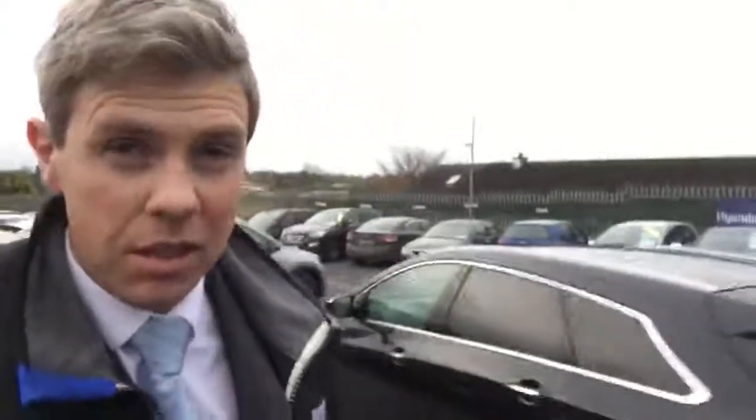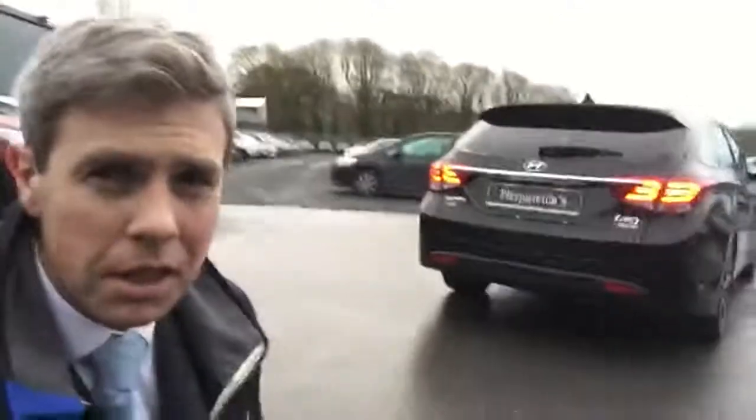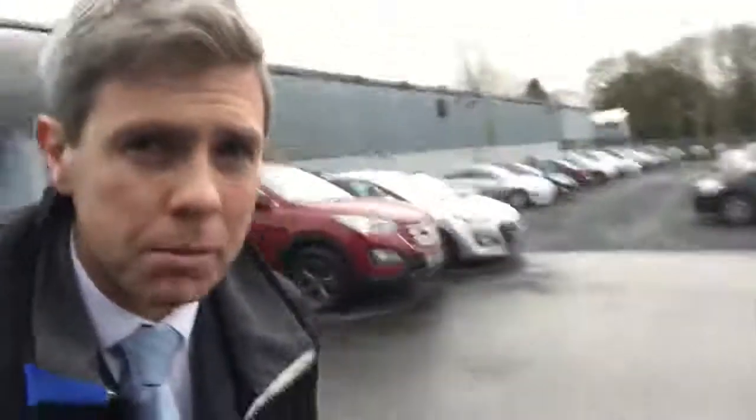In terms of finance, we deal with 8 major lenders, so we can organise very competitive finance rates. And if you have a trade-in, no matter what kind of car you have at the moment, we can trade in your car. And as we were saying, this is a family-run business in operation for almost 70 years. So if you're spending money on a car like this, you can be damn sure that your money is going to be spent somewhere where there's going to be good after-sales service as well.